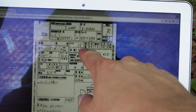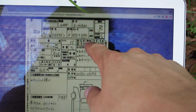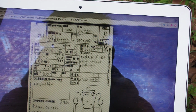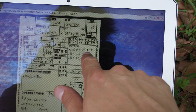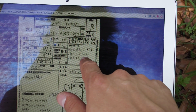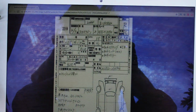135,410 kilometers, 5-speed. Comes with sunroof, not a really common option for the Skyline. Power steering, power windows. Original silver paint, but has been fully repainted according to this. Aftermarket steering wheel, CD player, aftermarket seats on the front, both left and right. They are Recaro seats. Aftermarket exhaust. Timing belt has been changed. You saw the sticker there.